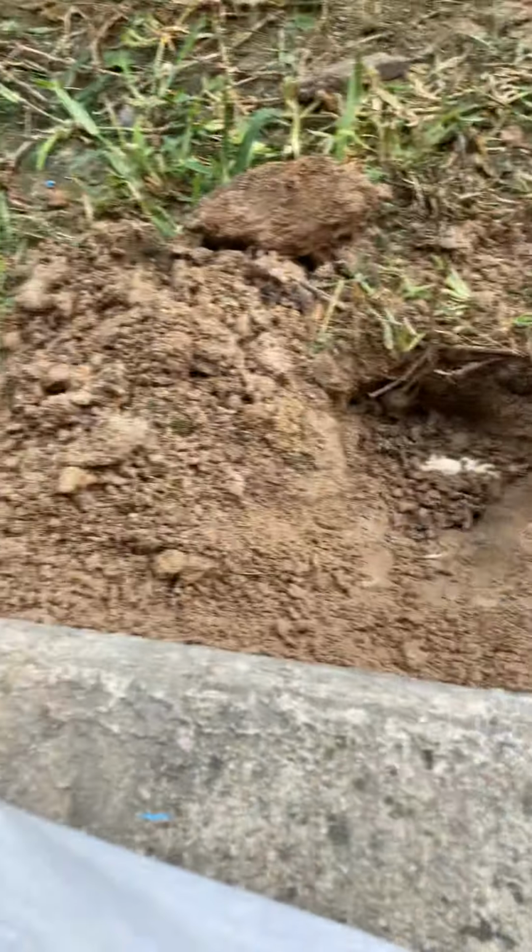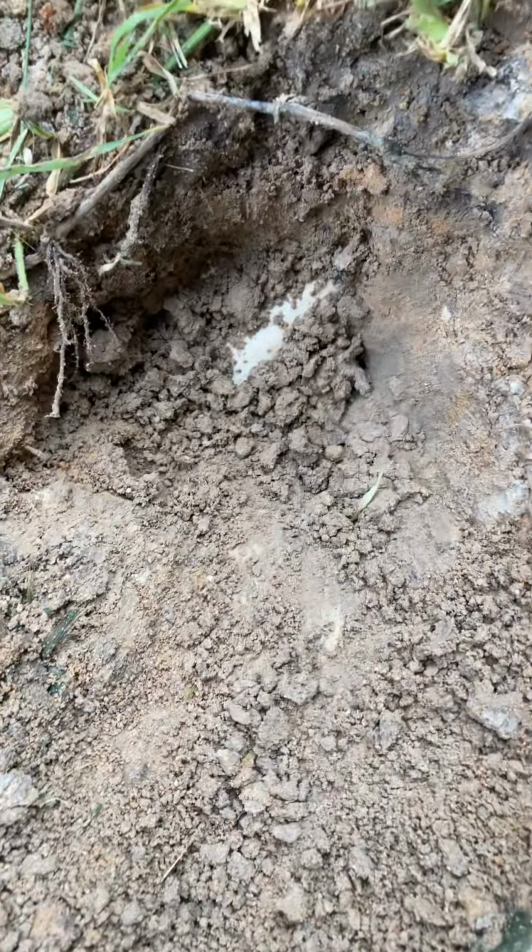Let me show y'all the progress in 5 to 10 minutes, 10 to 12, 15. Y'all can't be hating. So, hold on, I have an idea. All right, so now the rocks just slip through right into my hands.